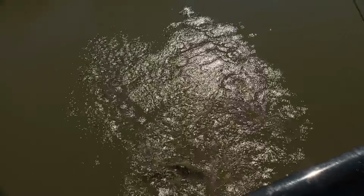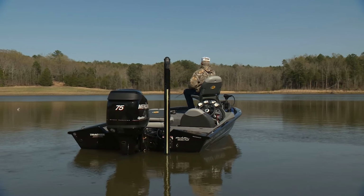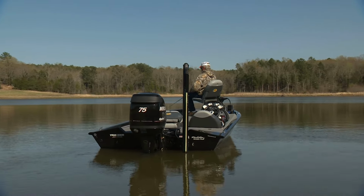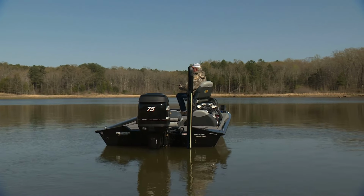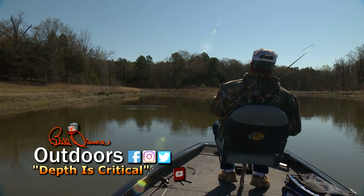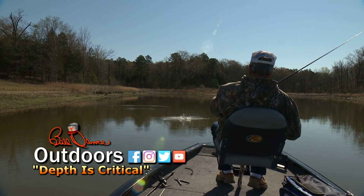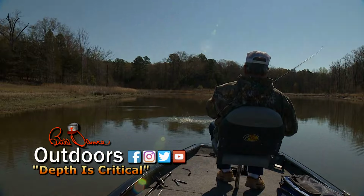Toodaloo. Finding the right depth is perhaps the single most important factor in bass fishing. If you're not fishing the correct depth, well, you're really wasting your time. Sure, you may catch a fish here and there, but you can bet the majority of fish in the area you're fishing will select and use a preferred depth.